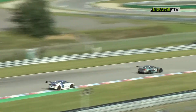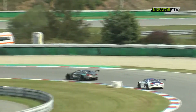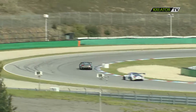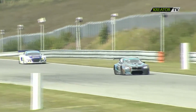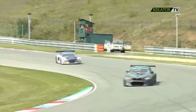So still beautiful scrap between the pair, and it is Gregor Žigo up in front of Daniel Skalický. That was a wonderful battle there, stretching from the opening turn of the circuit all the way to T4. But now Dan Skalický seemingly showing a slightly slower pace there, and it looks like he's going to fall behind a little bit.